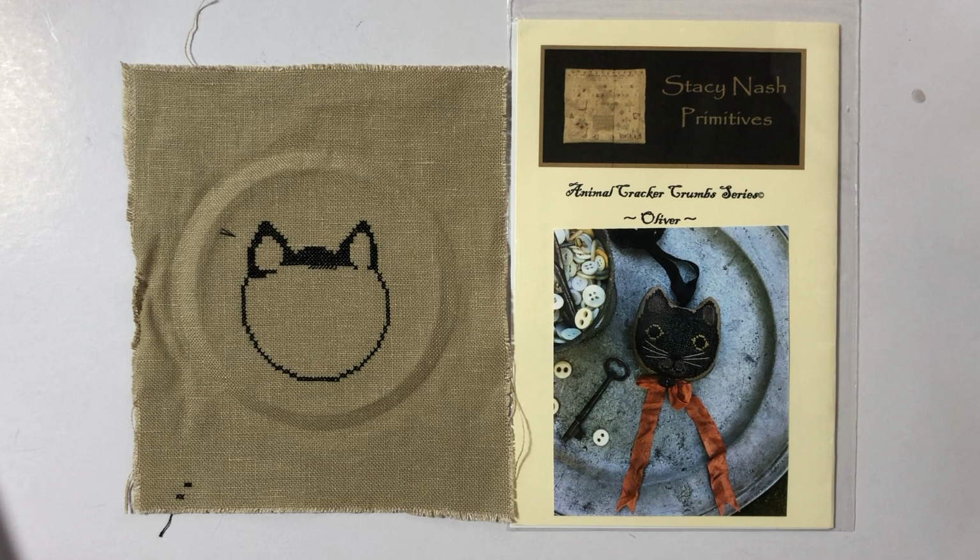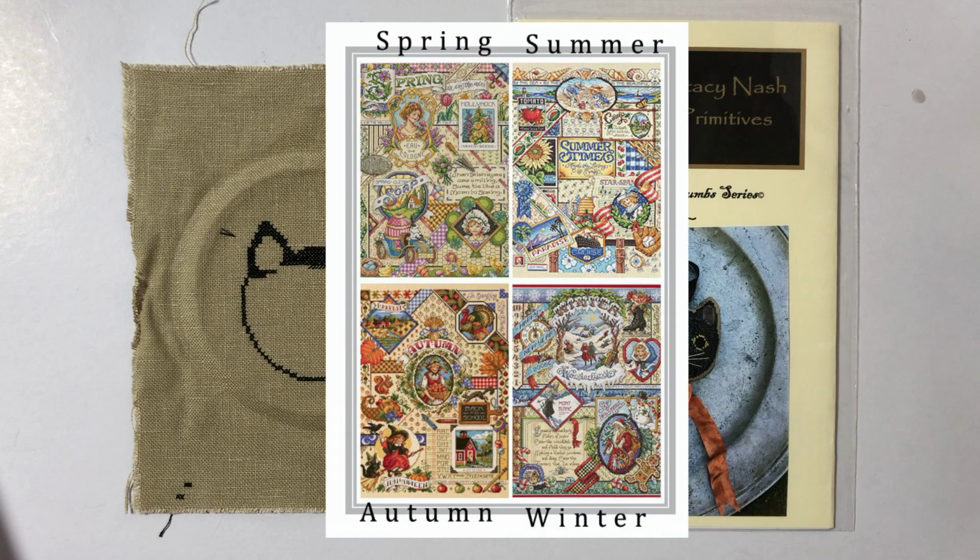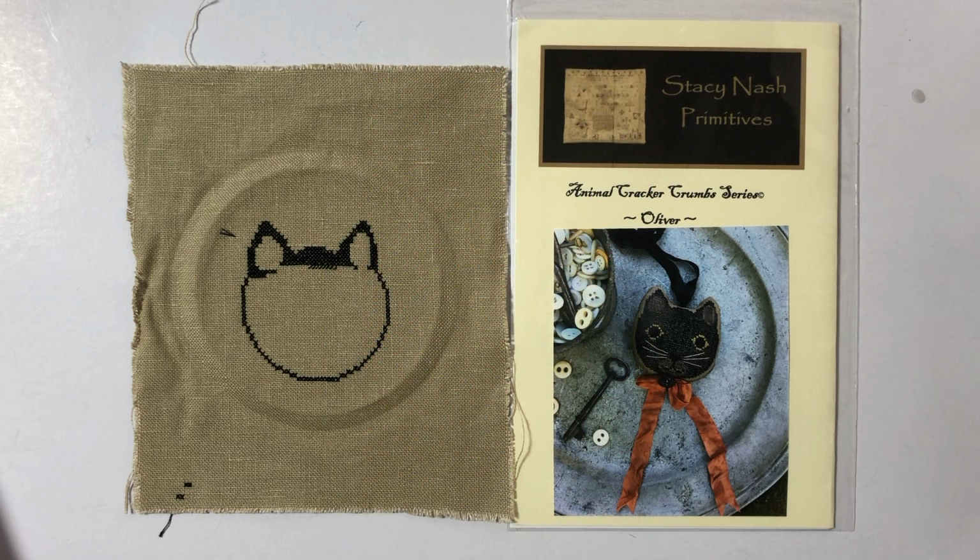So yeah, I don't think I'll be starting anything new until May, which is kind of depressing because I love starting all of the things. But one exception, I think I might start one of the seasonal samplers, the spring one in April, because I have all of the 4 samplers by Janlin as a kit, and I've already started the winter sampler just a little bit in the corner.